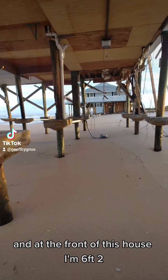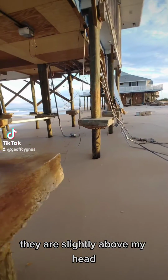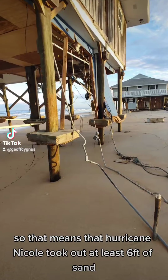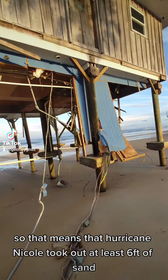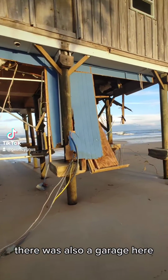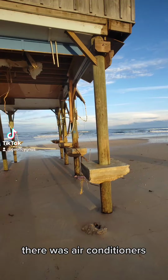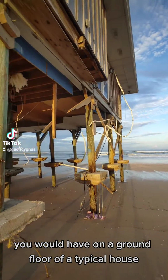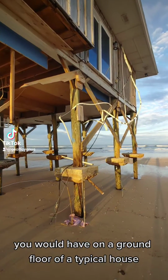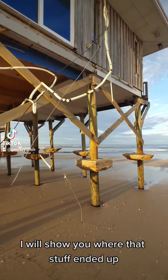And at the front of this house, I'm 6'2", and when I stand up to these, they are slightly above my head. So that means that Hurricane Nicole took out at least 6 feet of sand. After Hurricane Ian, there was also a garage here. There was stuff in the garage. There was air conditioners. There was all of the stuff you would have on a ground floor of a typical house. Now, later in the video, I will show you where that stuff ended up.